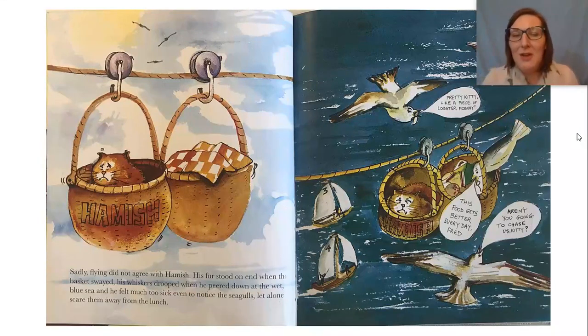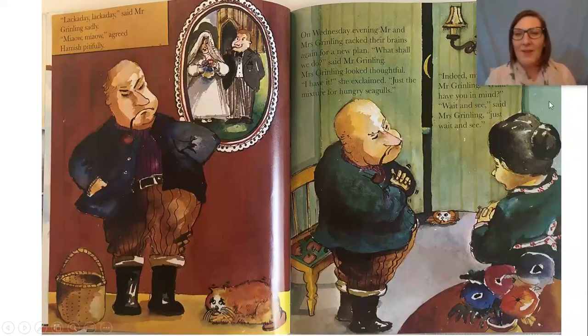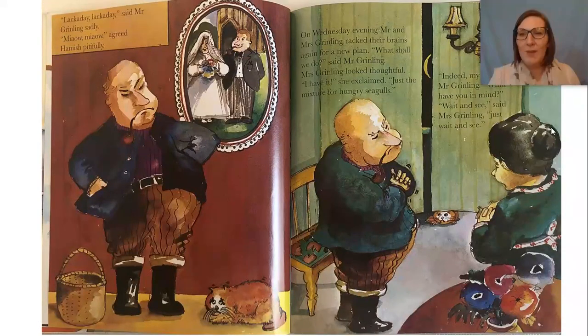Pretty kitty, like your lobster, Moray? Oh, this food gets better every day, Fred. Aren't you going to chase us, Kitty? They're very mean, aren't they, these seagulls? Very mean indeed.